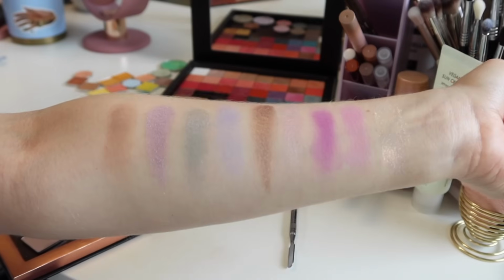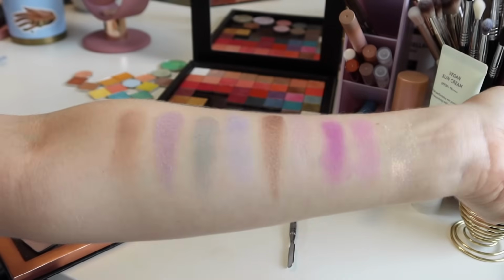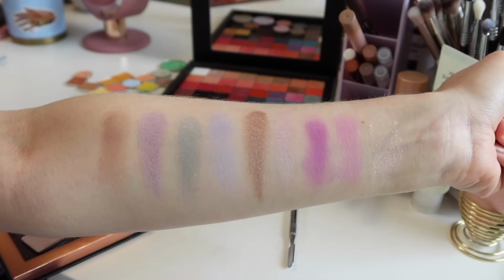Okay, so there are all of those shades swatched out. Yeah, I think this will supplement those other palettes really nicely. Okay, so let's put on some of these products.